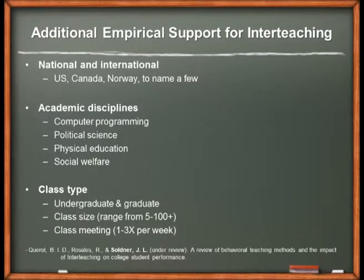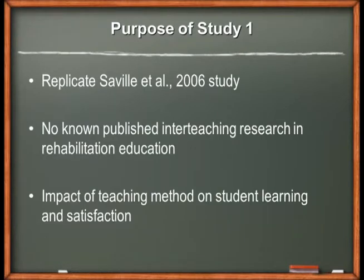I just wanted to also note that my colleagues currently have under review a literature review devoted to interteaching, and we look at all the different applications over the last 10 plus years of empirical support for interteaching. And here are some examples of the different settings or populations in which interteaching has been researched. So in the time that we have, I just want to highlight a couple of studies that my colleagues and I have recently completed, which are either under review or completed and published. The first is a replication.